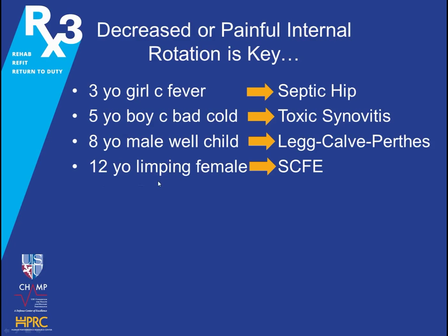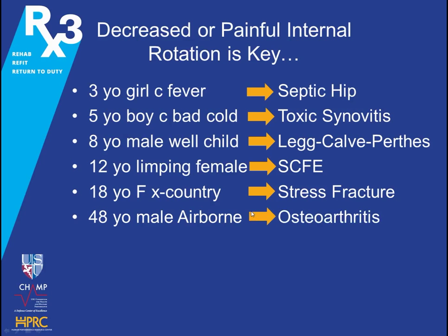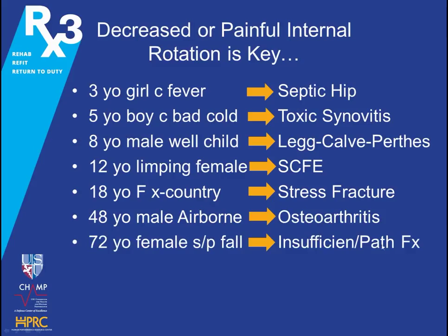It needs treatment right now. An 8-year-old female cross-country runner with decreased or painful internal rotation of the hip. That's a stress fracture. That also needs treatment right now. A 48-year-old male former airborne guy who comes in complaining of painful hip internal rotation. That's probably osteoarthritis of the hip. And a 72-year-old female who's status post-fall, has fallen down, and you internally rotate the hip and she yells in pain. Well, again, that's probably an insufficiency or a pathologic fracture of the hip, and that's not going to be a good thing for her either. So really, across the age spectrum, from 3 years old to 72 years old, painful, decreased hip internal rotation is a marker for bad things.